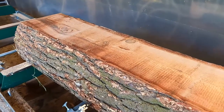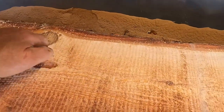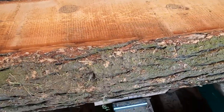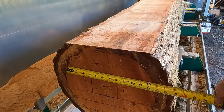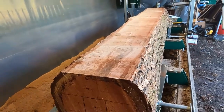Well, that doesn't look too bad. Got some knots in here. Nice Douglas fir. Yeah, there's that screaming going on down there. About a 13-inch cant, so we're going to end up with some waning up there.